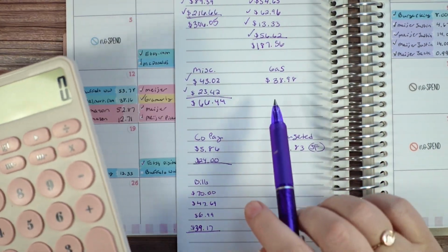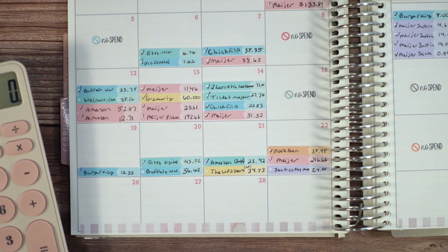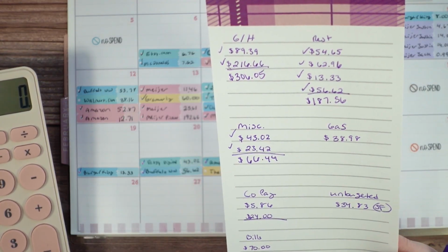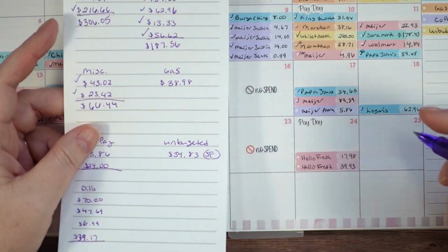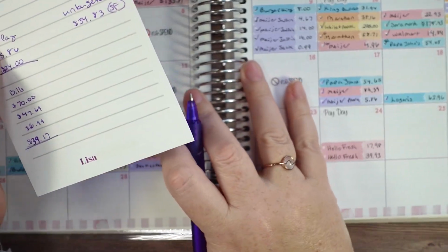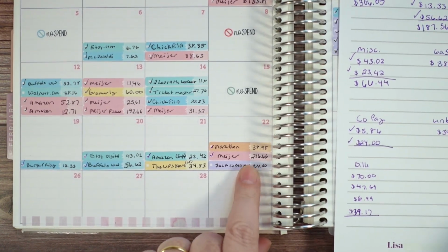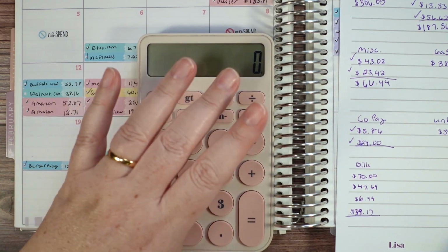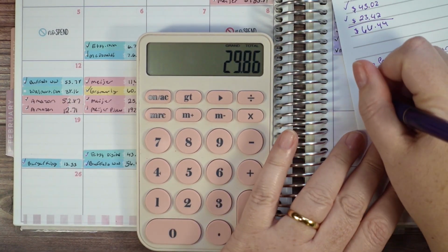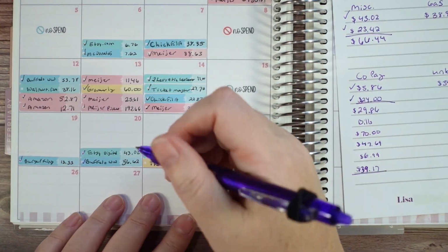Let's see here. Gas was $38.98. That's right here. My husband needed to get gas the other day. Oh, I forgot to get this Buffalo Wild Wings. All right. And then what else do I have? Copays. So I have over here just a pharmacy purchase, my medications. It was a copay of $5.86. And then I have over here my son's copay for his medical at the doctor's office. So there we go. And okay, these two, $5.86 plus the 24, that is $29.86.